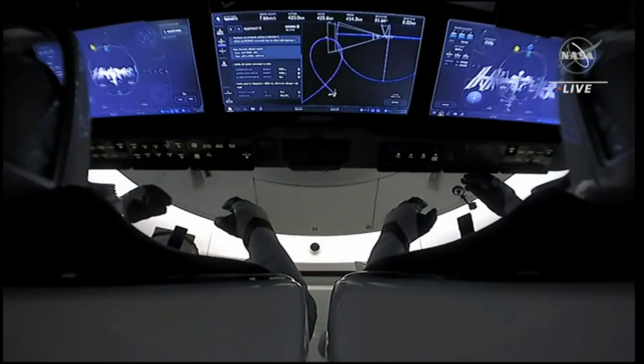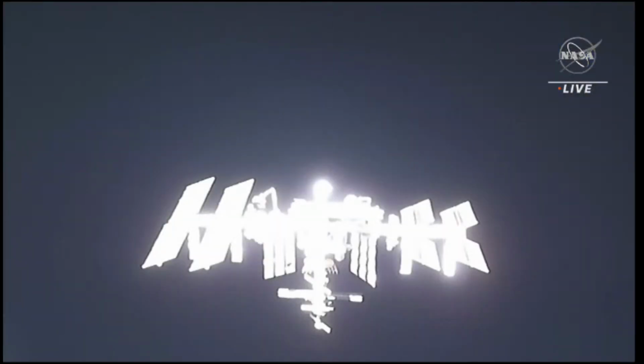Once Dragon docks to the International Space Station, an umbilical will be provided by the space station to provide power from those solar arrays to Dragon throughout a 6-month stay aboard.